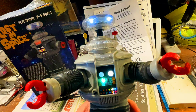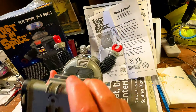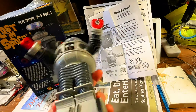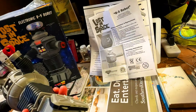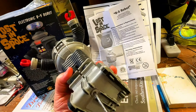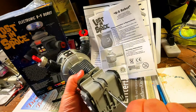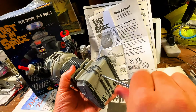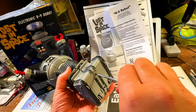Yeah, I think his batteries are just about shot. So let's see, we'll put him off, and you can see there's a Phillips screw. So let's open him up. We'll take out the batteries, and there are rollers on the bottom where he can roll. I'll show you that in a second.